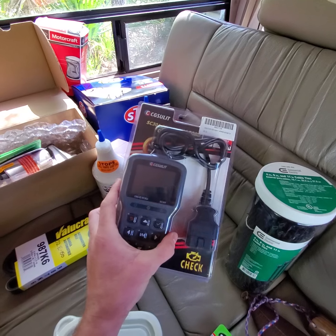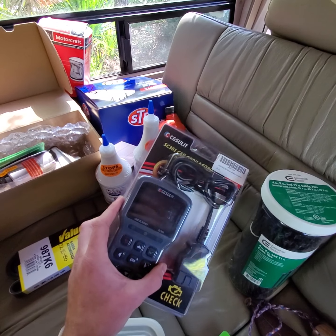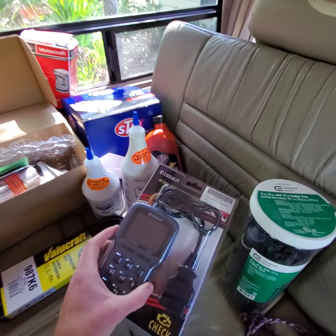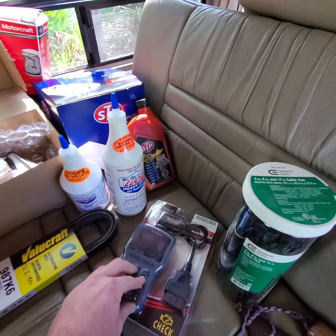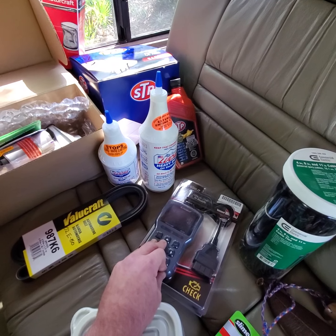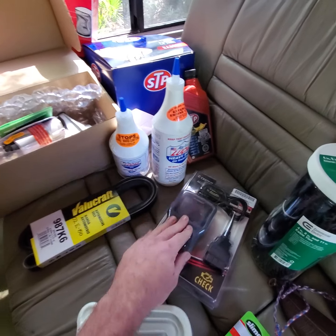Another cool thing is a little scanner. I don't have enough experience really to get enough out of this. It's a little above me, but it is kind of quick and nice. At least you can get some basic codes out of it. You know, check a fuse here, there, things like that. So that's not a bad thing.